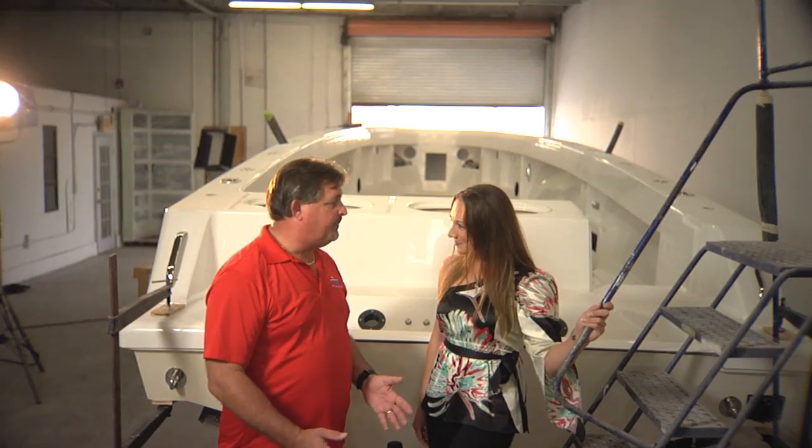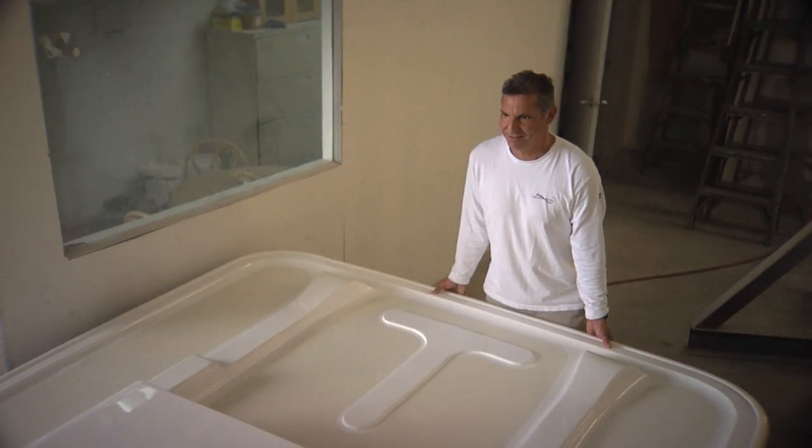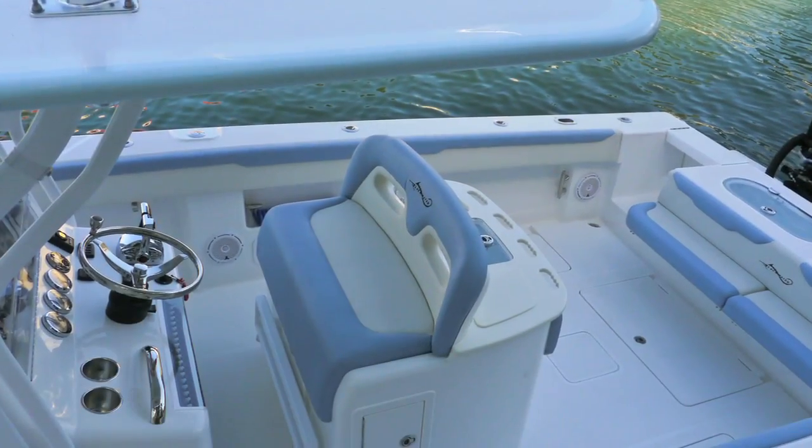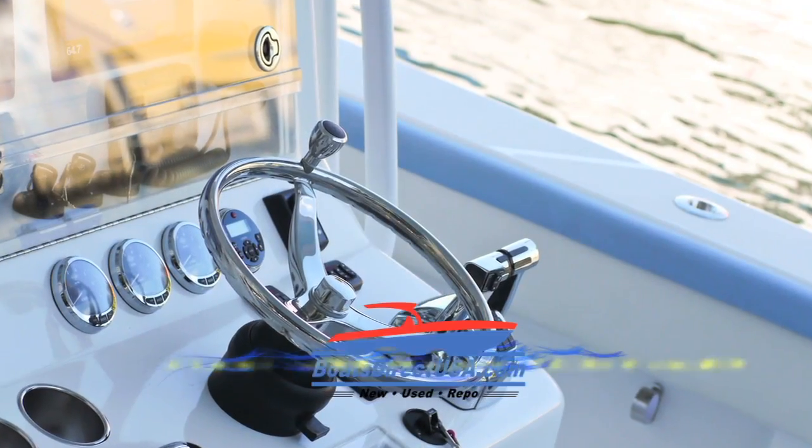From here, you'll see the next steps come in. We start putting the hatches on the boat. The leaning post goes in the boat. Most of the plumbing in that is done already when we go in. You'll see the T-top go on. We won't see it today, but that's what's coming up in the next couple of weeks. Basically it goes into the final assembly and then the finished work.